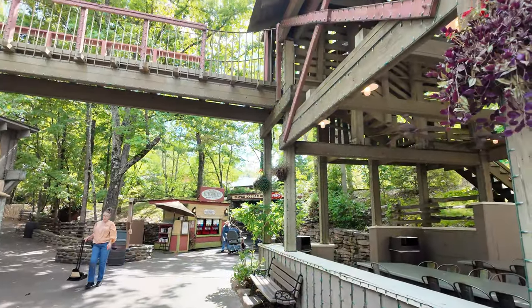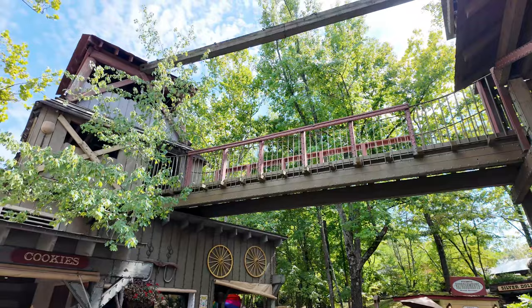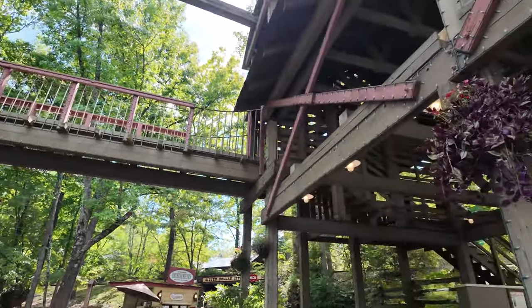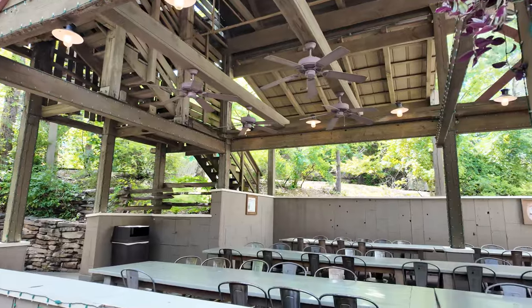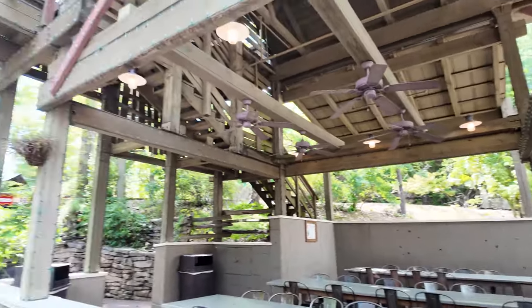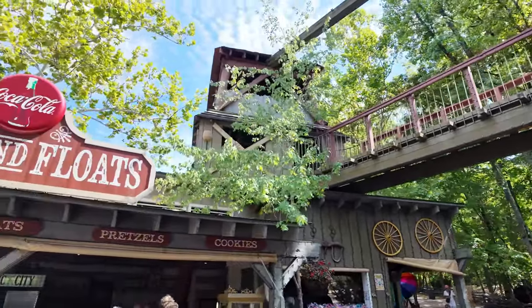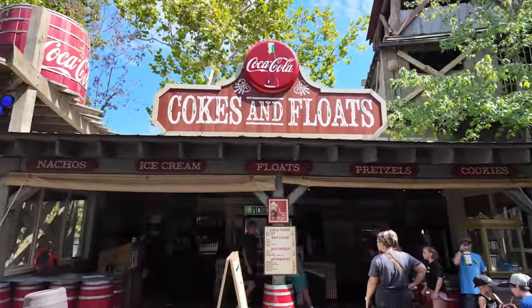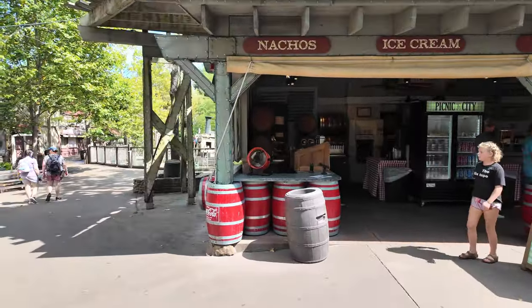Just past the train bridge is this area here that looks like it might be an area for kids to play, though I'm not quite sure how they would get up there. Maybe not, because the staircase comes down back behind this wall. I am not sure what the point of this bridge is. It does look like it used to be a playscape at one point. There's also a Cokes and Floats spot over here.